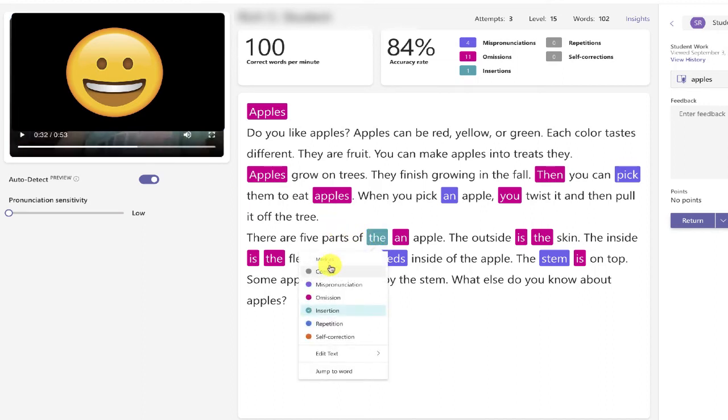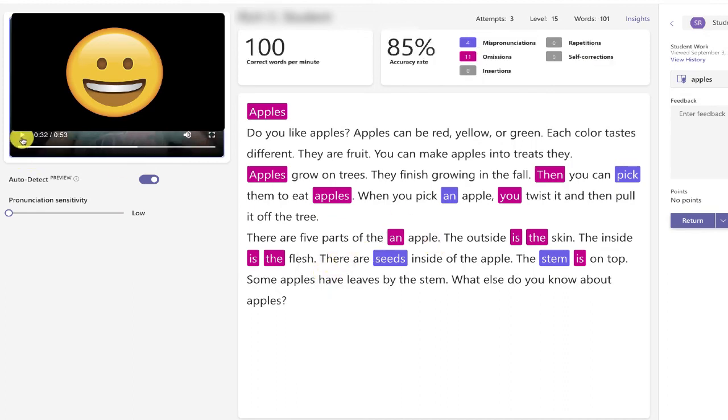Okay, I heard the. Outside skin and the inside flesh. Okay, so the outside skin, I'm going to say that this is an insertion, and the inside flesh.